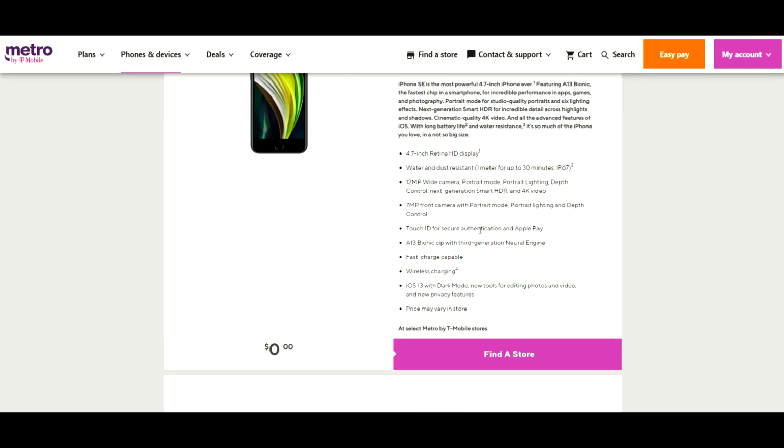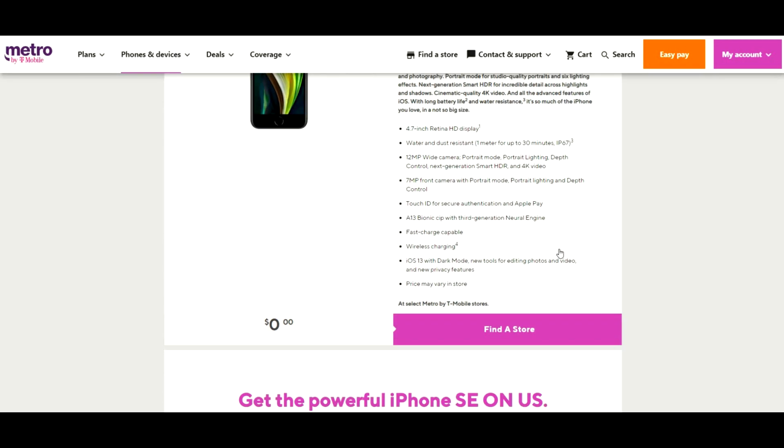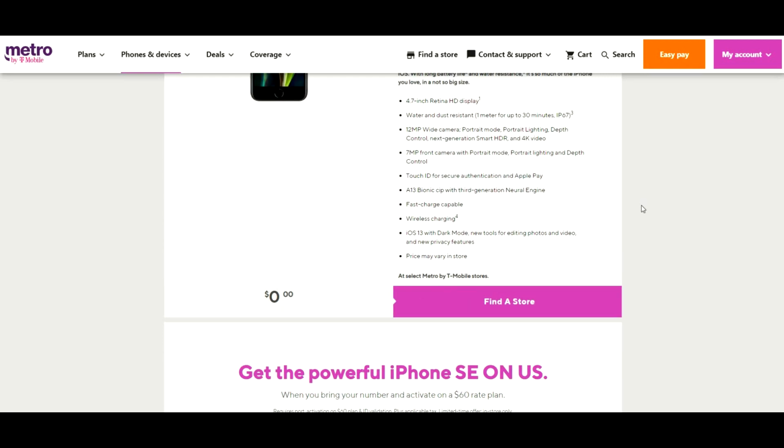We also have Touch ID on the front for Apple Pay and authentication, and the A13 Bionic chip inside of here. This is the 3rd generation neural engine, and this is a great deal for anybody wanting a cheap iPhone. And when you bring your number in and activate it on a $60 plan, you guys are actually going to get this phone 100% free. So this is nice to see.